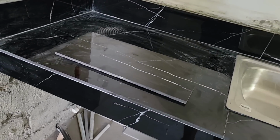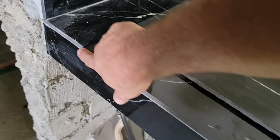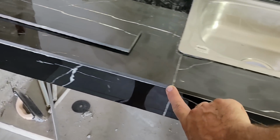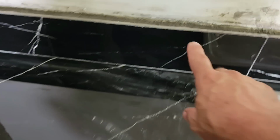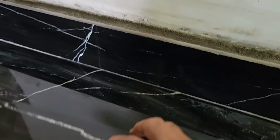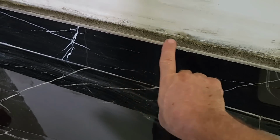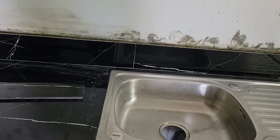And I'll come back and buff this edge. I've got a buffer for this kind of stuff, for granite, and I'll just buff this edge down through here. We're still gonna fill this little back piece right here. We're gonna cut some strips and put in, and I've got an edge trim that goes in right here that we'll come back and finish that out and touch it up.